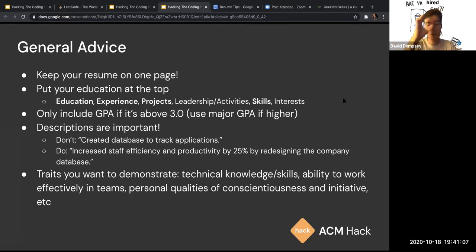But you want to put your GPA up there. Like I said in the next bullet, you probably only want to have your GPA in there if it's above a 3.0. You can also use your major GPA if that's higher. But typically companies want to see that you work hard at school and that you have decent grades. So please only keep your GPA on your resume if it's above 3.0. I mean, that's just my opinion, but I think that's pretty good advice.